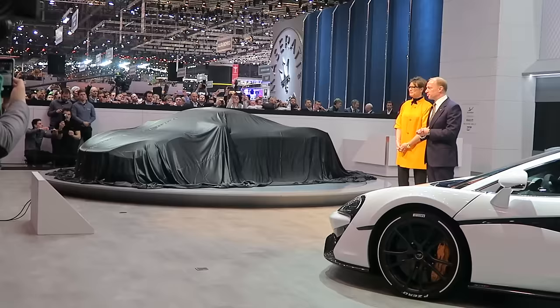Ladies and gentlemen, I'm really proud to present to you the first model in the second generation of the McLaren Super Series.